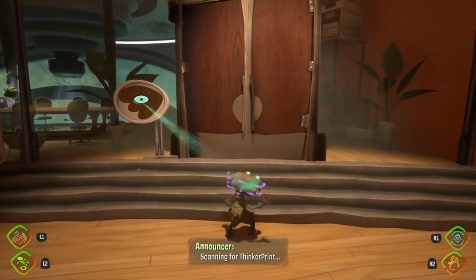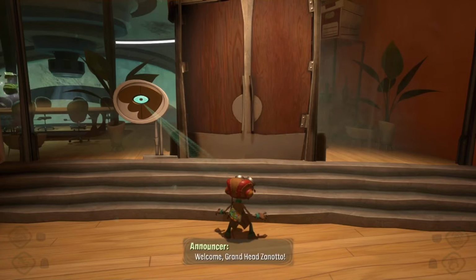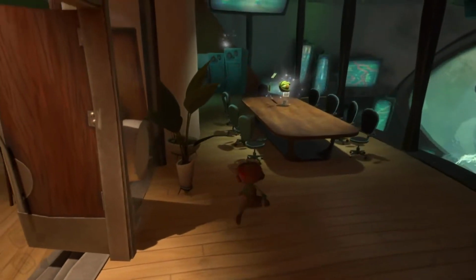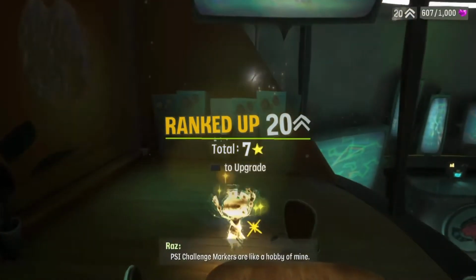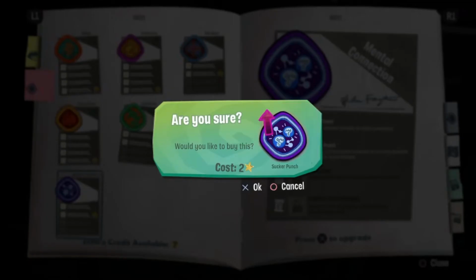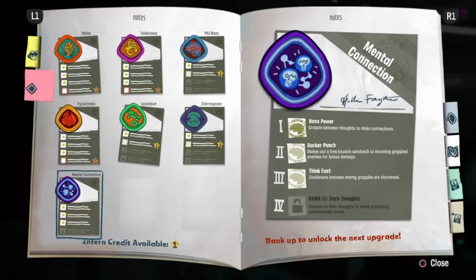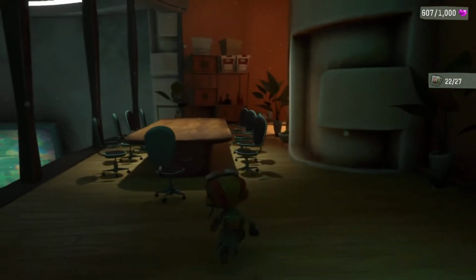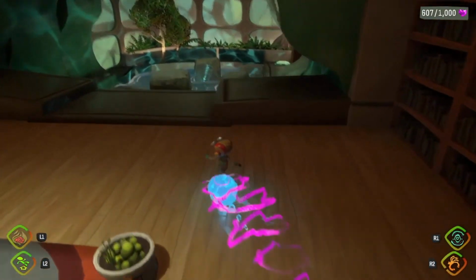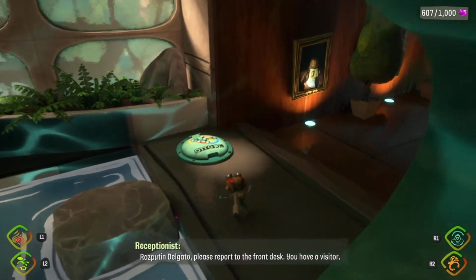Scanning for fingerprint. Full access granted. Welcome, Grand Head Zanotto. PSI challenge markers are like a high PSI card. I feel like I'm finally getting the hang of these mental connections. Rasputin Delgado, please report to the front desk. You have a visitor. What?